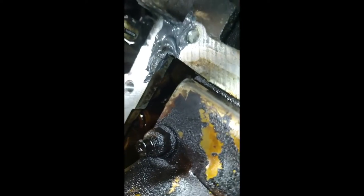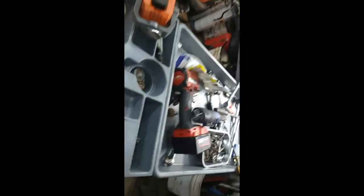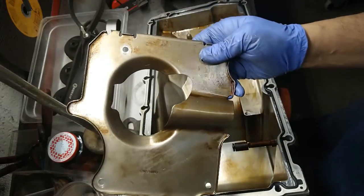As you can see, I put silicone here. Make sure before you put the silicone, it's very dry right there. Make sure it's 100% dry. Silicone. And the screen back in its place, and I'm ready to put everything back on. Okay, I'm going to put this plate back on.